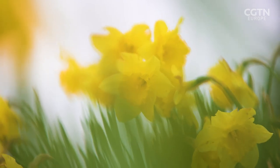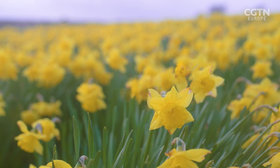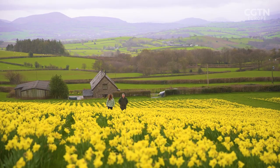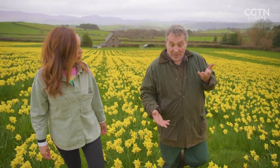So galanthamine is a naturally occurring alkaloid that the daffodils produce. It causes an enzyme imbalance in the brain, which is the opposite of the Alzheimer's enzyme imbalance in the brain.